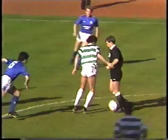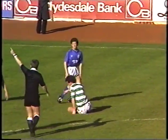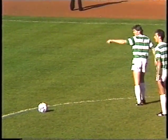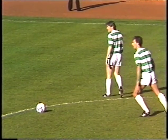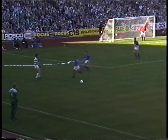Great shot to Stark. And Stark is tripped by Ferguson. He's certainly making an impact in the early proceedings, young Derek Ferguson. Restored to the side after that knee operation. Roy Aitken with the free kick, leaving it now to McCarthy, I think. Headed away by Ferguson. Grant finds Stark.